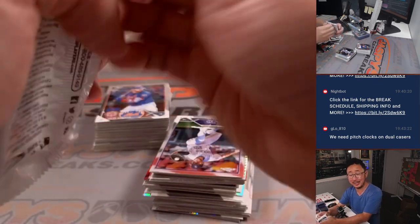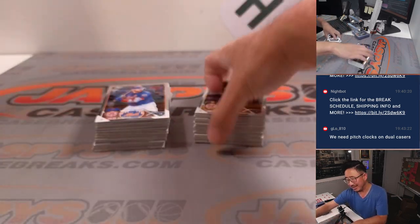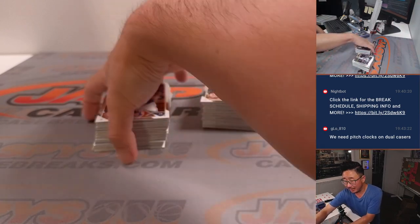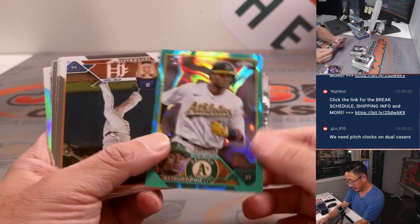Pitch clocks on dual cases, I'd be under it. The clock was probably 2 hours. Maybe I'll be a little over it. But I was on it. Time is pretty much on time.